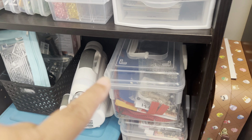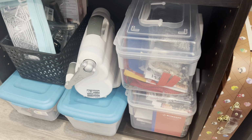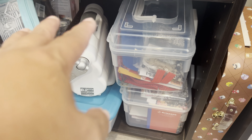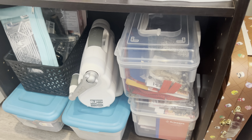And in these two things, the bottom one there is gifts that I've received, and little books, ephemera books and embellishment books. And then this one here is just some unfinished projects and things that I'm working on. I can just easily pull that out and use it.